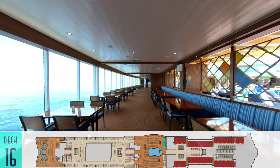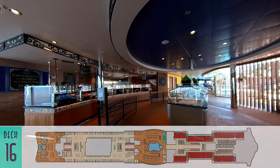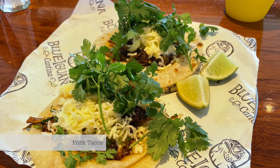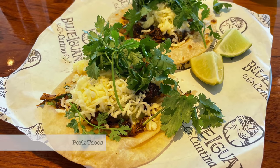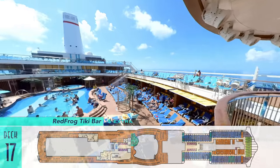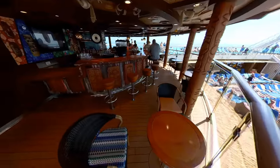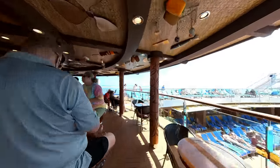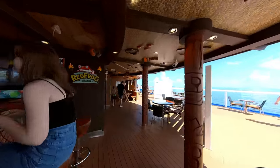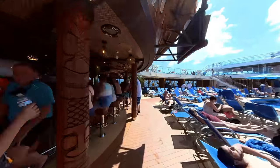Blue Iguana Cantina has also been reprised, complete with its free burrito, taco, and salsa bars. Missing, however, is the Blue Iguana Tequila Bar. Instead, Red Frog Rum Bar has doubled up to become the two-story Red Frog Tiki Bar on deck 16 and 17. And it has gone full tiki in the best of ways, with all kinds of tiki paraphernalia and themed drinks.